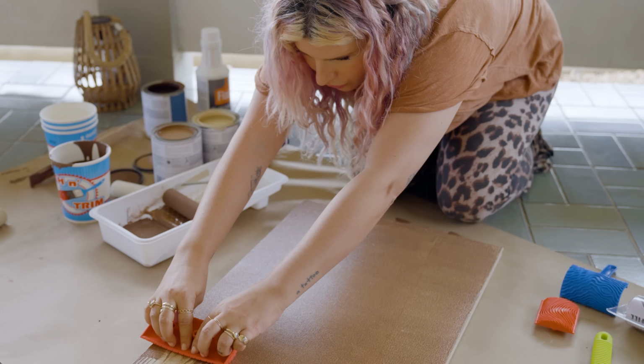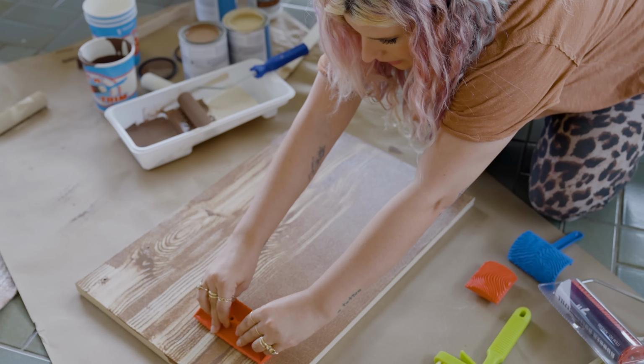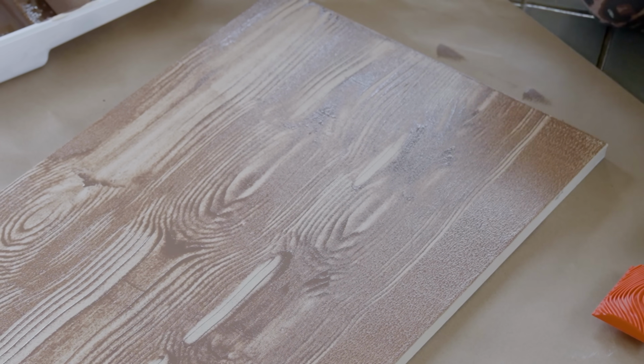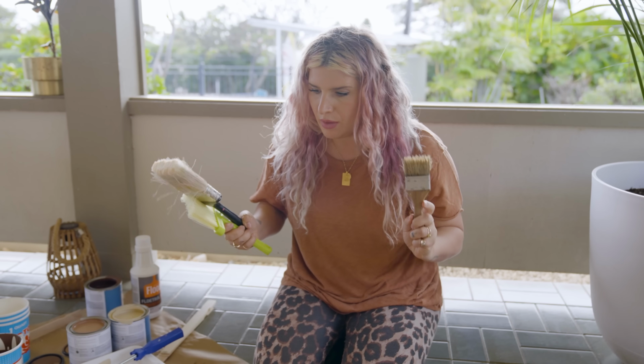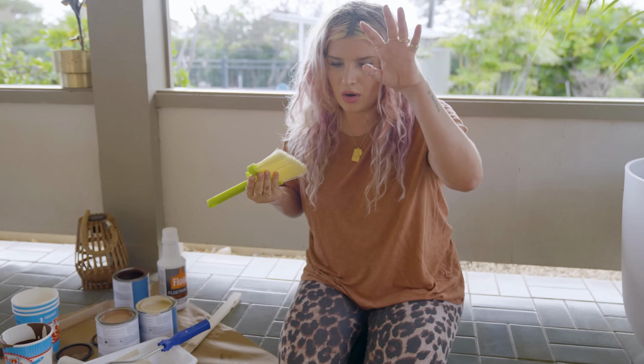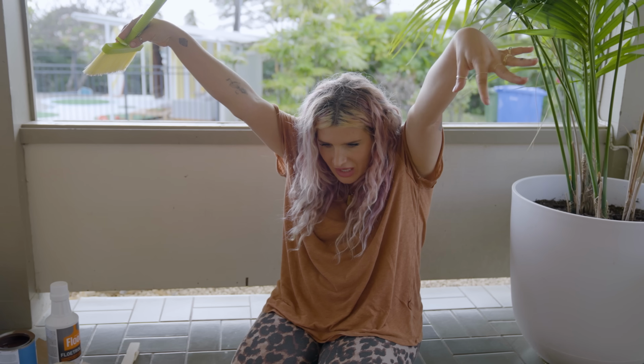To get the wood grain effect, you use your rubber faux bois tool to just rock back and forth, making sure that each stroke you do doesn't totally match the one next to it, so it has that organic wood look. This is a broom, which I'm gonna use to drag through and just create that much more little line. That's looking like some faux wood, I'd say. I love it.